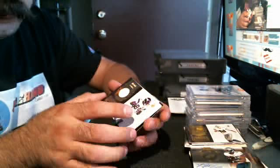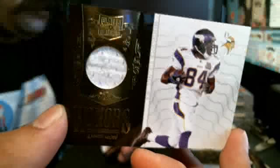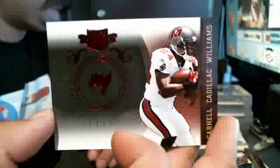3 of 5. Chad Ochocinco, numbered 42 of 50. And Randy Moss honors. How is he in the same class as Miles Austin? Oh well. Or has Miles Austin's in the same class as him? Cadillac Williams.